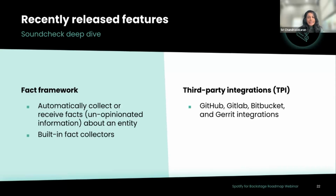In March, we released the SoundCheck Fact Framework and third-party integrations. Organizations may leverage the SoundCheck Fact Framework, which provides a mechanism by which SoundCheck itself can collect facts, which are unopinionated pieces of information about an entity in Backstage, and executes the checks based on those facts. This means that customers no longer have to manually push check results to SoundCheck to make a check go from red to green. Instead, SoundCheck will evaluate facts against rules you specify and submit results on your behalf.